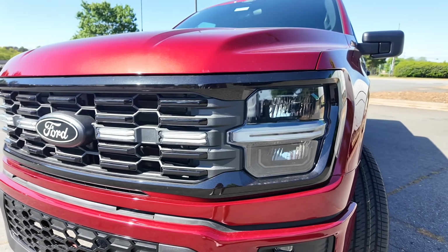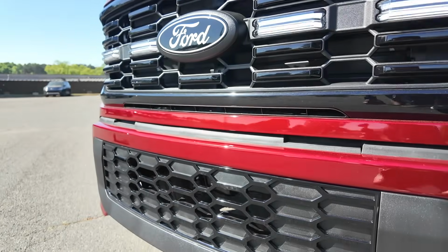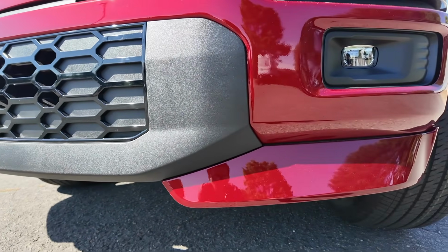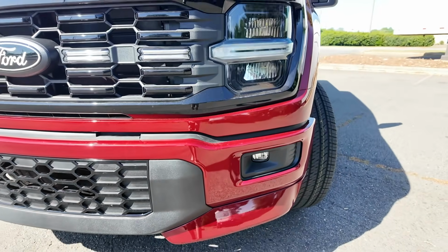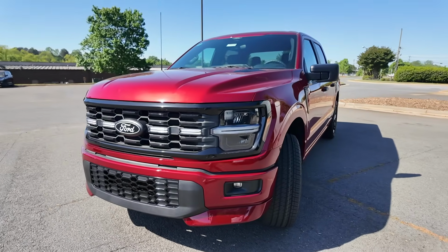You're gonna get gloss black for the grille surround, blacked out Ford badge, tons of openings to provide cooling, and then the lower bumper has a nice large opening with a lot of the body color. You have an LED light as well. Just a really good sporty looking exterior for sure on this specific spec.